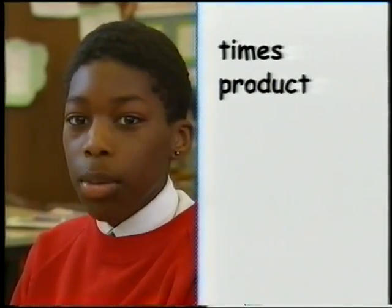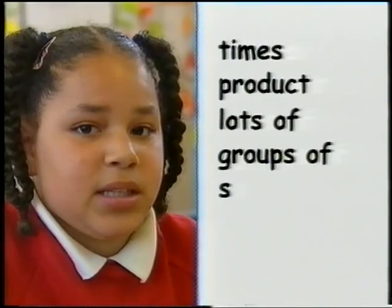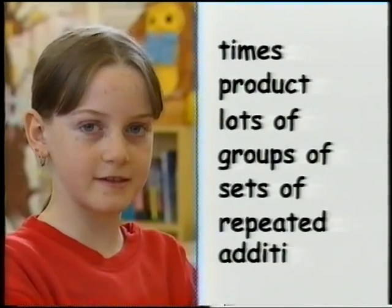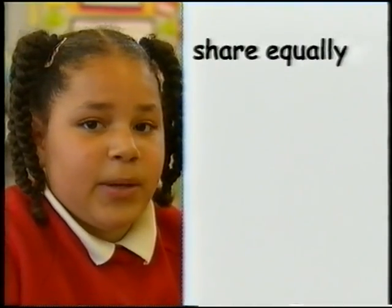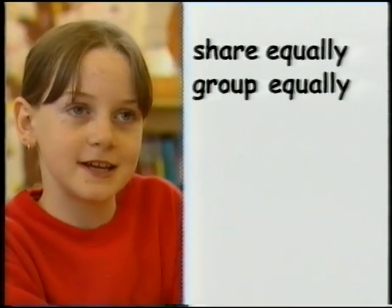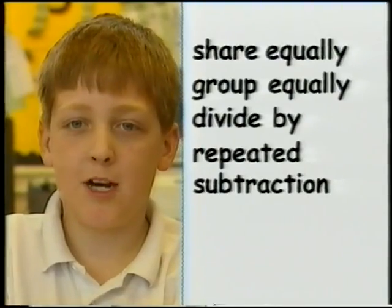Multiplication words. Multiply is the same as times. It also means product. It also means lots of. It also means groups of. It also means sets of. And it also means repeated addition. And division words. Division means share equally. It also means group equally. It also means divide by. It also means repeated subtraction. If you know these words, you'll have no trouble spotting what the maths is you need to do. But how do you actually do it? To start with, know your number facts.